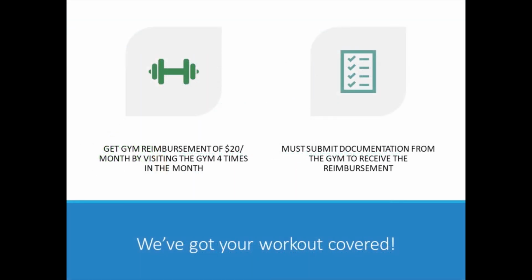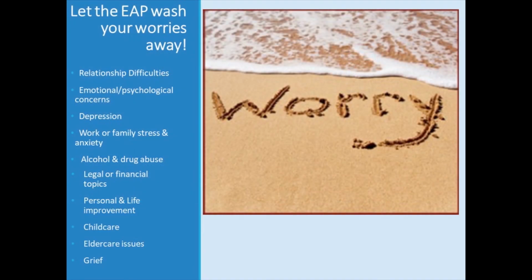The town also has a great incentive that will help you stay motivated on your health and wellness journey. You can receive reimbursement of $20 per month by visiting the gym 4 times per month. Your gym can supply a printout of your gym visits, and you can submit this documentation to Chris Caldwell in the HR department. You can submit your gym visit documentation monthly or quarterly, or submit all documentation by June 15, 2021 to receive reimbursement.